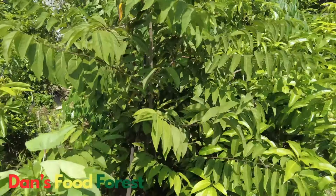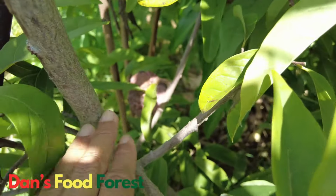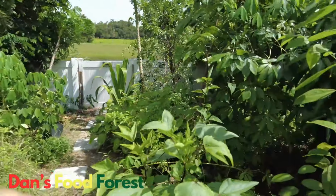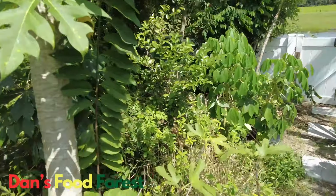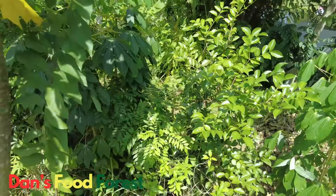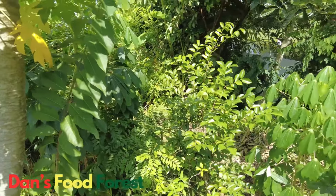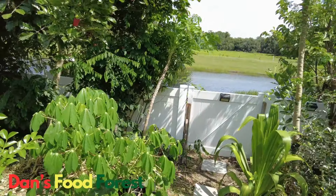Look here again. This is a red sugar apple, grown from seed. Let me show you that. Look here again, it's another sugar apple from seed. These are more recent. Sugar apple from seed. So I said we grow a lot of stuff from seed, and there's even more on the other side that we grow from seed. So that is it.